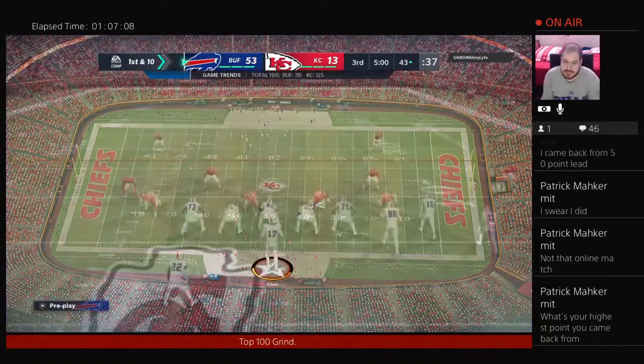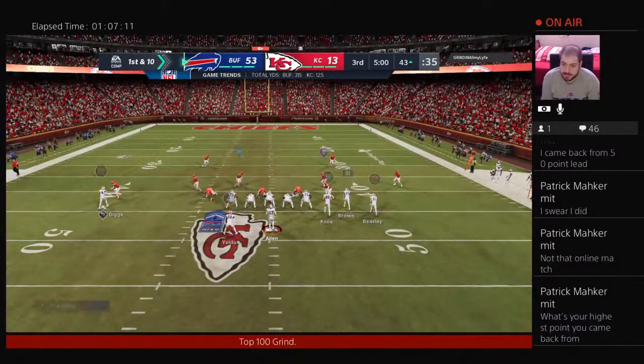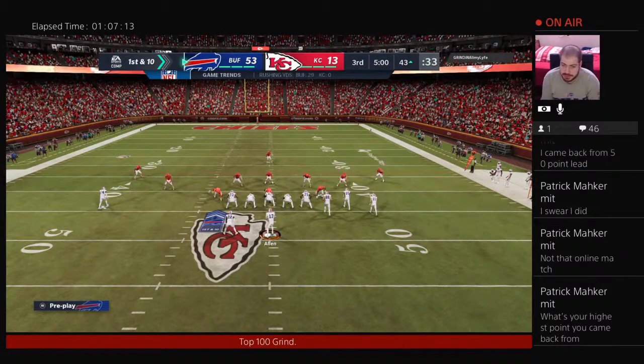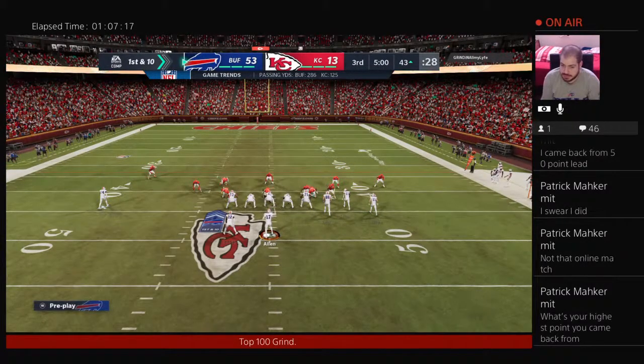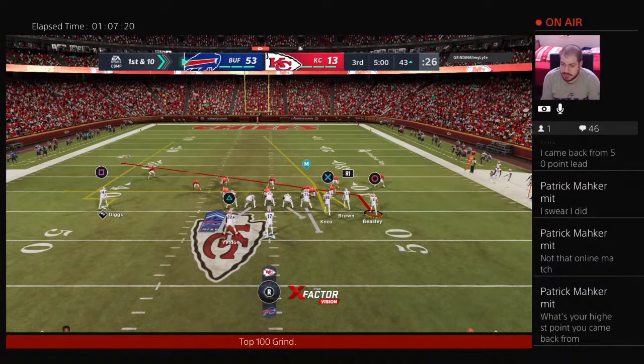I did once tell a guy who didn't want to play me. I told him that if he played me, I'd only kick field goals. I promised him I'd only kick field goals. I beat him like 30-10 or something.